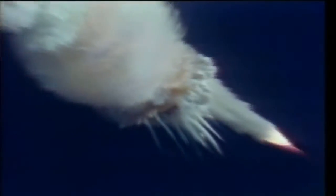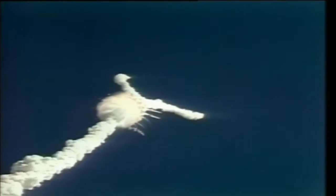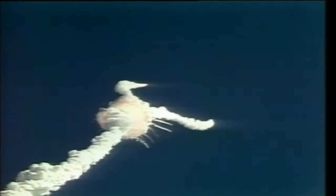Were these the signs of things to come? 2 shuttles have been lost, and their loss reminds us that space travel is still perilous. Yet our human sense of discovery drives us on to explore the unexplored. The first shuttle flight is testimony to this.